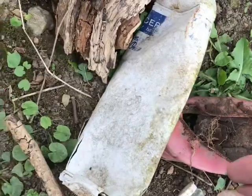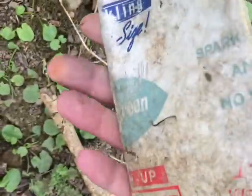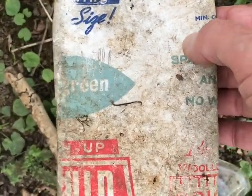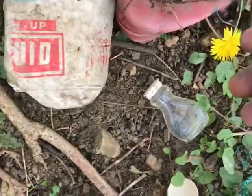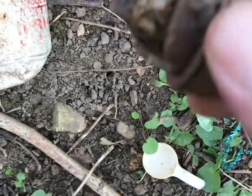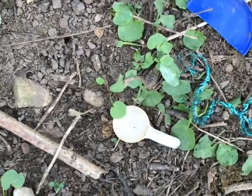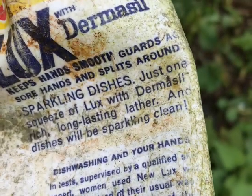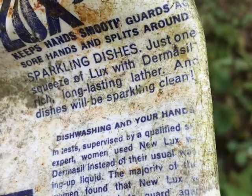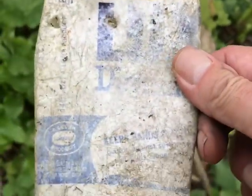Judy's put most of this here. Washing up liquid. I don't know that, mate. Something bright. It's a nice little cap bottle. Electric lamp holder. Now, I've never heard of it, this one. Dermacil. Sparkling, this is just one squeeze of Lux with Dermacil. Rich, long-lasting lather. Not heard of that one before.